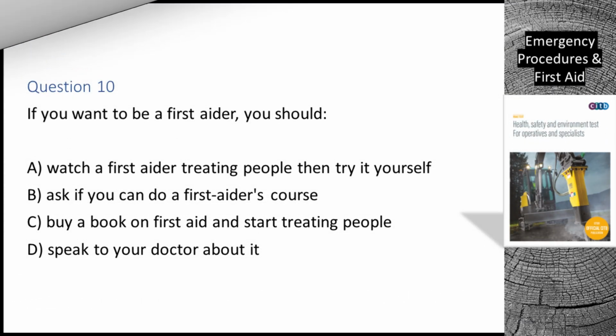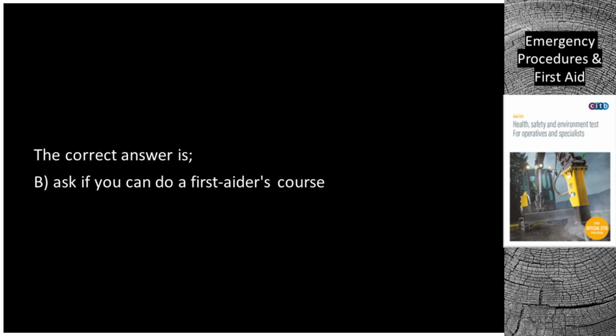Question 10. If you want to be a first aider, you should A. Watch a first aider treating people, then try it yourself. B. Ask if you can do a first aider's course. C. Buy a book on first aid and start treating people. D. Speak to your doctor about it. The correct answer is B. Ask if you can do a first aider's course.